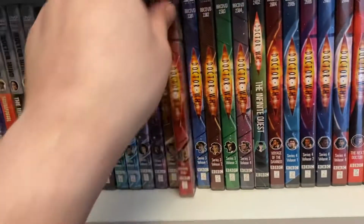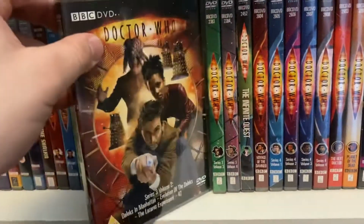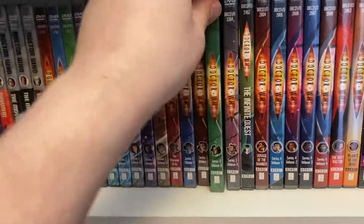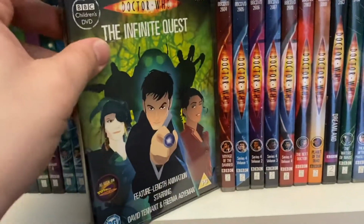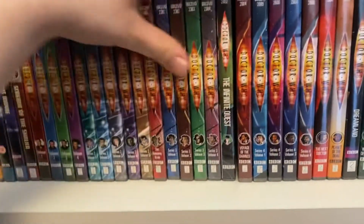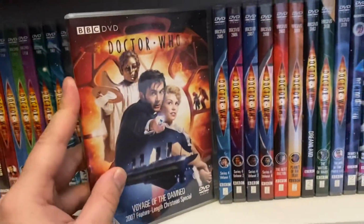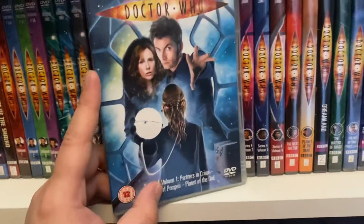The Runaway Bride, one of my favourite Christmas specials for the Tennant run. Series 3 Volume 1, Series 3 Volume 2, Series 3 Volume 3, which is one of my favourite DVDs to rewatch, and Series 3 Volume 4, one of my favourites, The Infinite Quest. I just absolutely like the animation in this one. I do like the animation stories. I do absolutely love the animations. Voyage of the Damned, second best Tennant story.